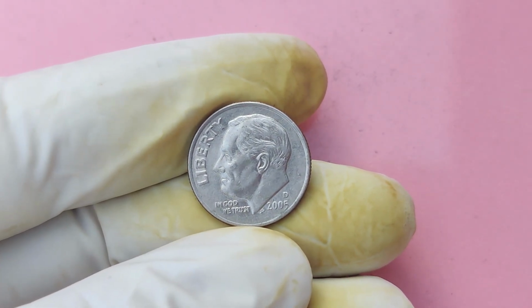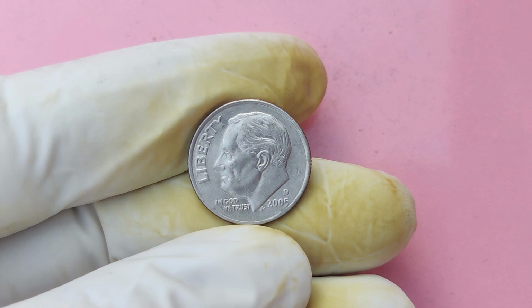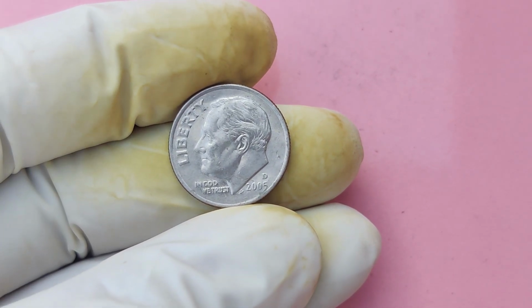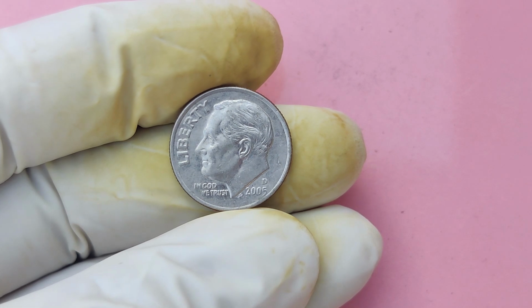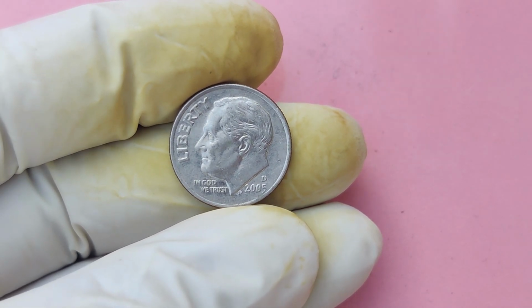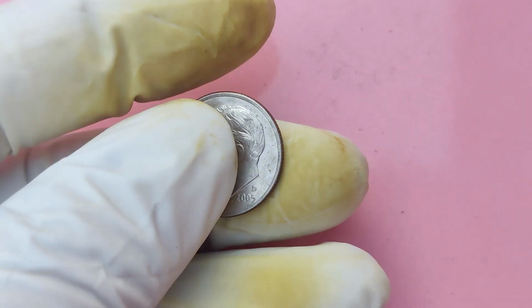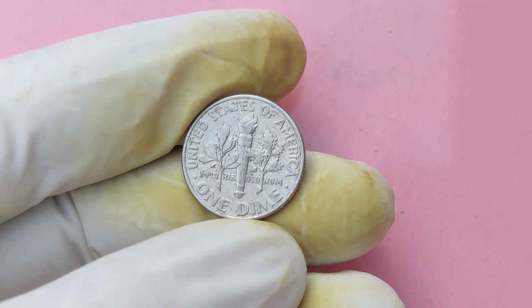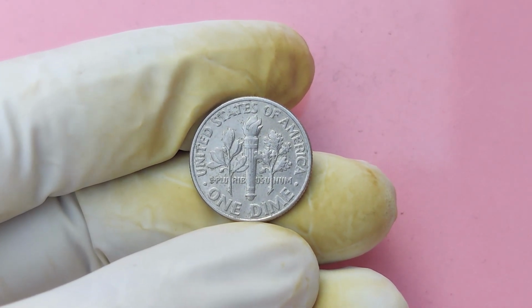Mint mark. Make sure to look for the D mint mark on the coin, which indicates it was struck at the Denver Mint. If you think you have one of these rare coins, it's worth taking it to a professional coin grader or dealer for an official evaluation. The difference between a coin worth a few cents and one worth millions could hinge on these tiny details.